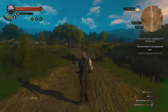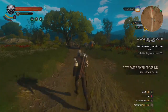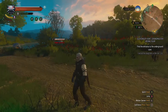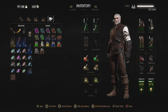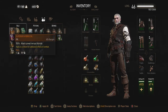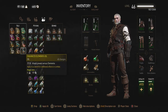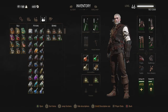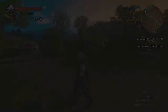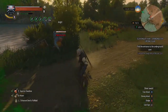Oh, there are literally trolls. I was thinking it was gonna be the water guys, but it's actually trolls. Oh, I thought that maybe I could talk to them. It doesn't look like I can talk to them. Okay. So I have not been up here. Let's see. They are elementals. And I still have my potions on. So I should be good. If I can remember how to fight.